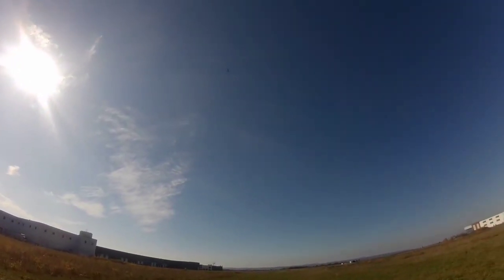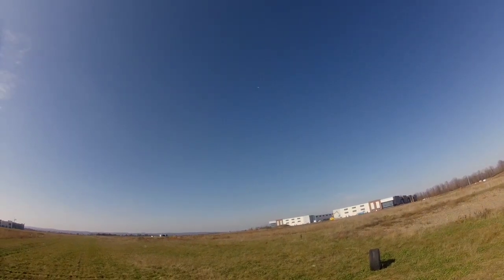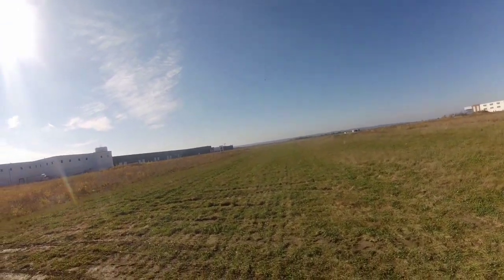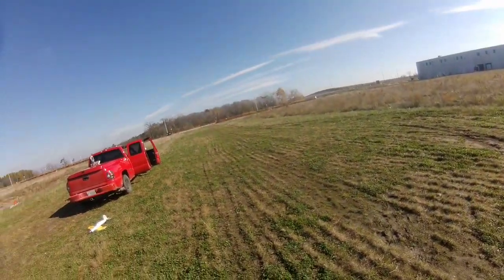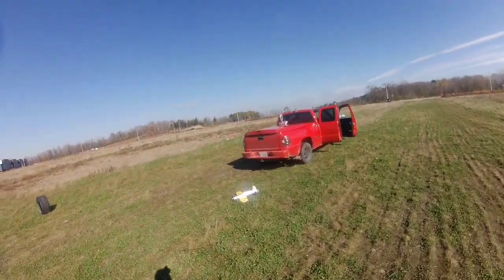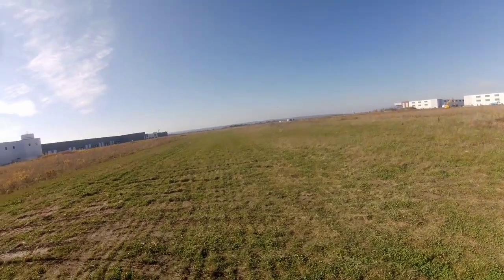Does she fly inverted? She doesn't like it too much. Flies good though. Surprising, I figured it being an older plane. I think this thing's like 15 years old.